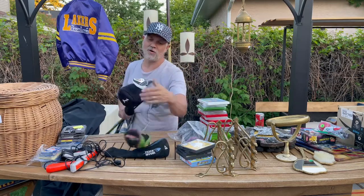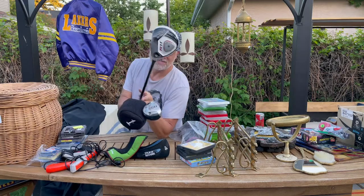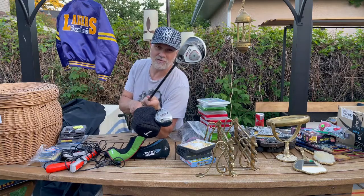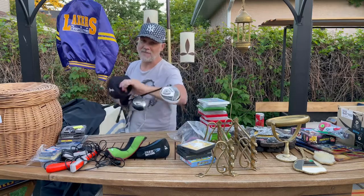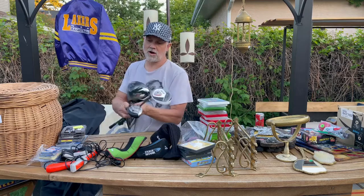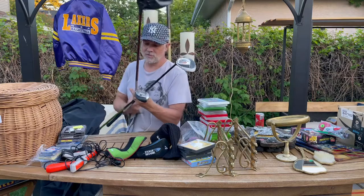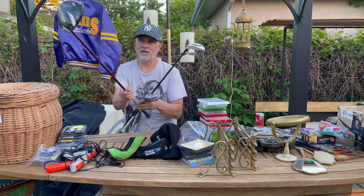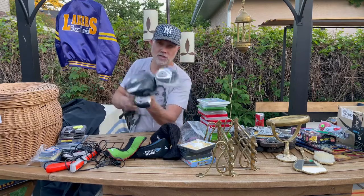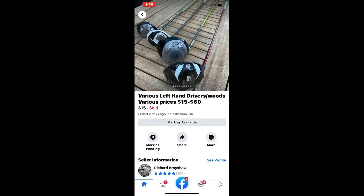Under here though, TaylorMade, that's one of the big names in golf, you guys. TaylorMade, this is a pretty modern club still. It's like a fairway metal. That's probably a $35 or $40 club right there. And then under the last cover that says Ram is also a TaylorMade R9 left-handed, which is tougher to find, driver. This was probably like a $300 club new, and I'll easily sell this for like 50 or 60 bucks. So we're talking like $100 out of $5 again. I just wanted to show how golf clubs can be super lucrative.